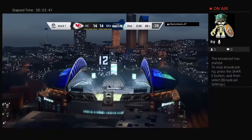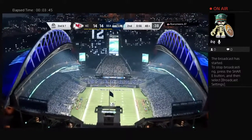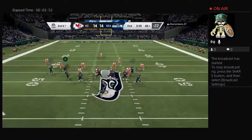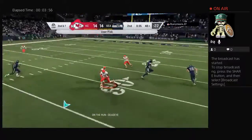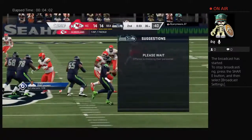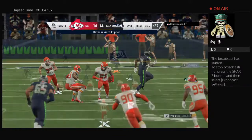Brings up 2nd and 7 at the Chiefs' 48-yard line. 3 yards on that last carry. Here's 2nd and 7. Now Wilson. Oh, he tries to get it to Metcalf, but it's intercepted. Picked off by Bashaud Breeland. And he's able to take this one back to the 36-yard line.